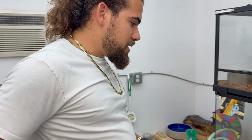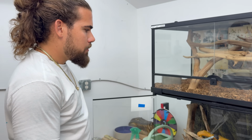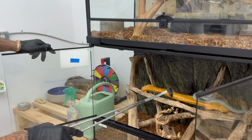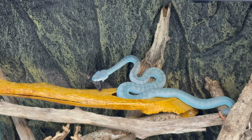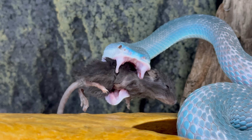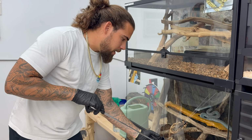All right, next up is the blue Insularis, which didn't eat last week because she was in shed. But let's see if she'll have a little bite. Perfect. Never misses a meal other than being in shed. Now, just like I said, a lot of vipers when they're in shed, they just won't eat, especially arboreal vipers, but cobras, man, they always eat.